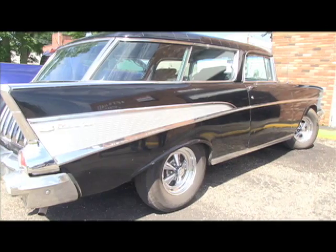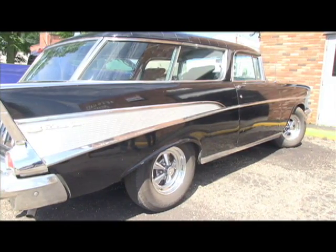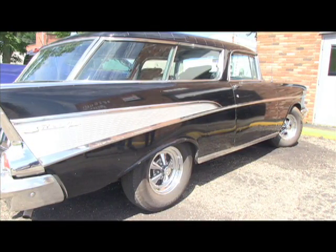Now, I've seen you driving around in your Bel Air. What year is it again? 1957. '57 Bel Air wagon. It's not a wagon. It is a wagon, but not technically. I see. It's a Nomad because of the roof and the slits in the roof and stuff like that, and the back windows. It's different than a wagon. They did make 2-door wagons, but they weren't Nomads.